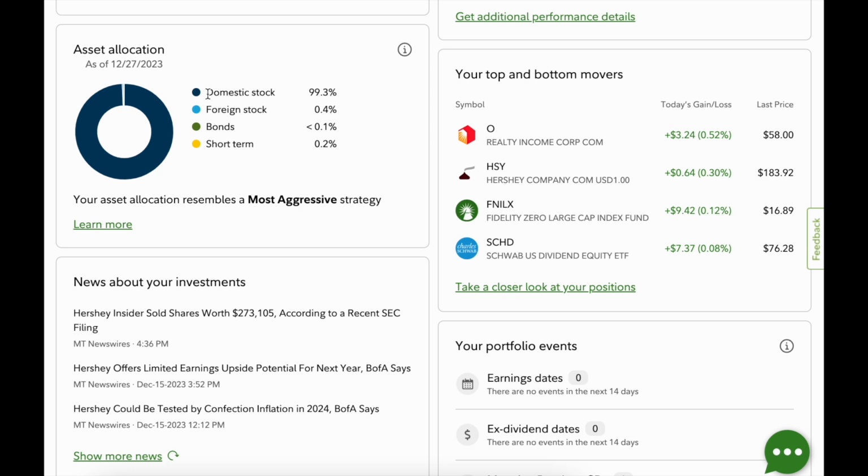So as you can see, I am pretty much not holding any cash, and I'm just all in stocks right now, which apparently resembles a most aggressive strategy. Now, to me, $27,000, it's a very small account compared to my others, so I'm trying to have it all in the market and let it ride the waves. And then it just shows your top and bottom movers. I only hold these funds, so I don't hold too many, but you can also take a closer look at your positions to get a finer detail on it.